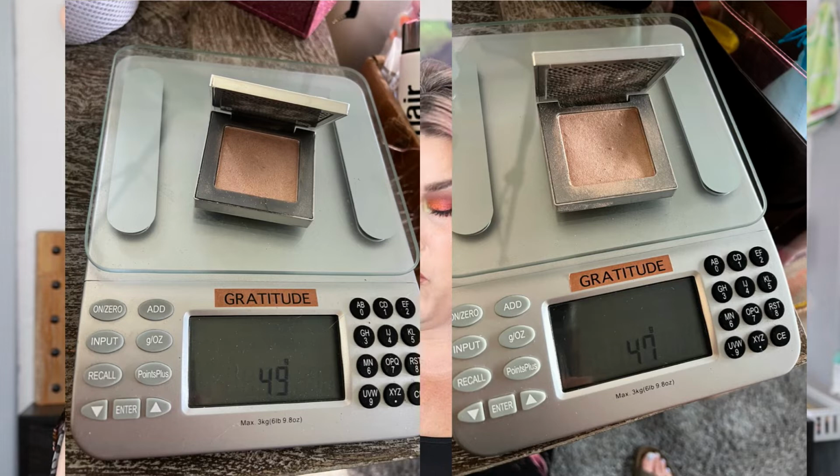I think I've used this like 4 times since we rolled it in last month, but it went from 49 grams to 47 grams. I'm not really sure how that happened. Yes, I'm a little heavy-handed with highlight, if I'm honest, but I can't imagine how that happened, to be honest.